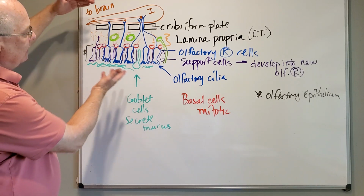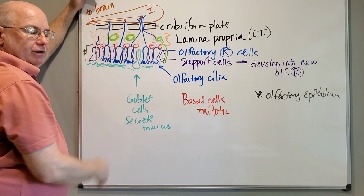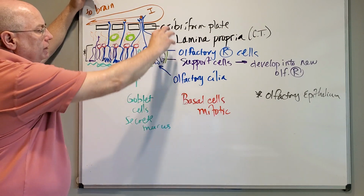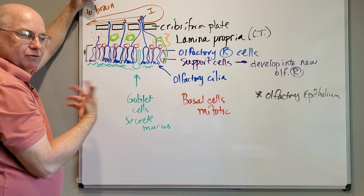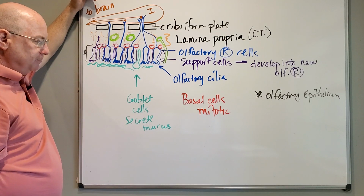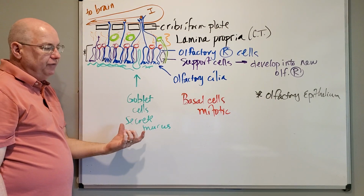So this is kind of the anatomy of the olfactory epithelium, communicating to the first order neuron in the olfactory bulb and the lamina propria. The lamina propria contains mucus glands, Bowman's glands, that can secrete a lot of mucus. Now, before I go into the transduction, I just want to go over the functions of mucus.